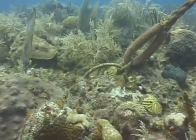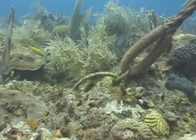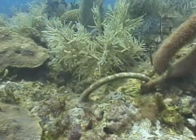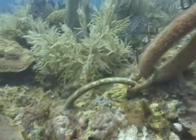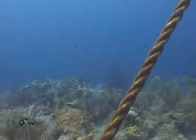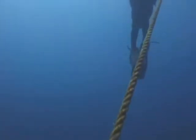The construction of the buoy system is only the beginning. The ocean is a hostile place, and even with 21st century technology, the life of a buoy is always limited. With a lot of care and attention from the Sanctuary team, these buoys will be available for Keys boaters.